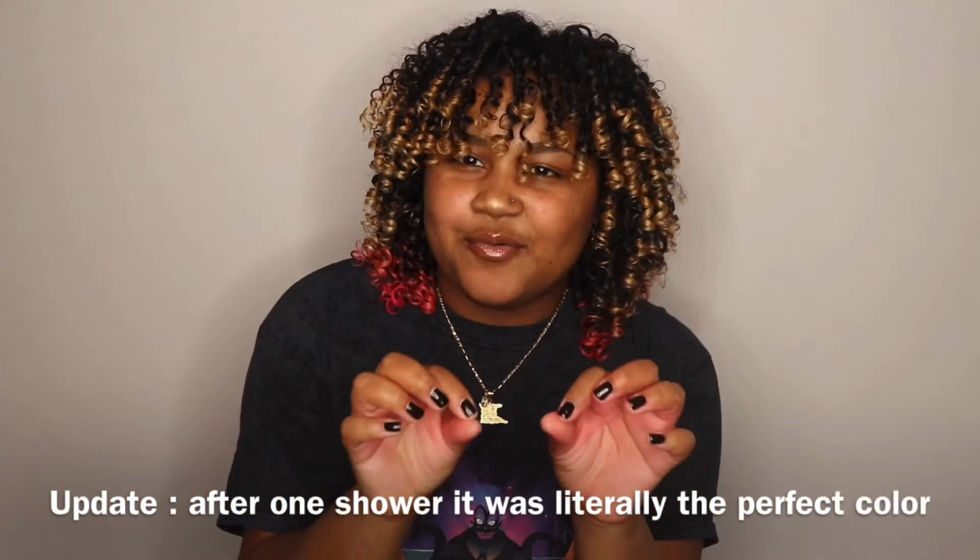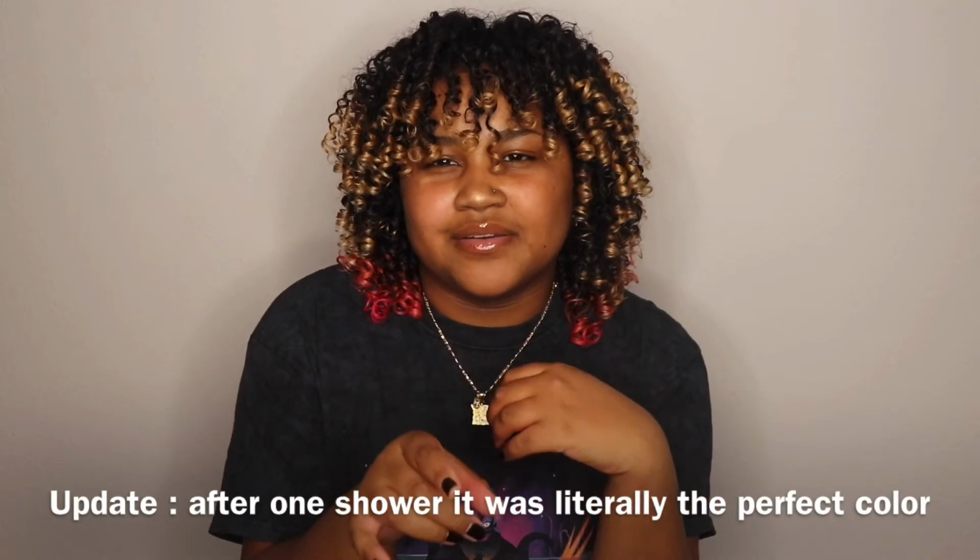I was real nervous at first. But I'm pretty happy with it. It's showing up in the camera a little darker than what it is. But I think once it fades, after I wash my hair a couple times, it'll fade. And I think that will be the perfect shade that I'm looking for. But I love it.